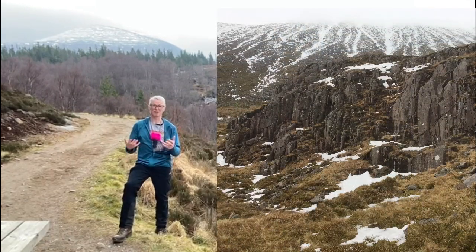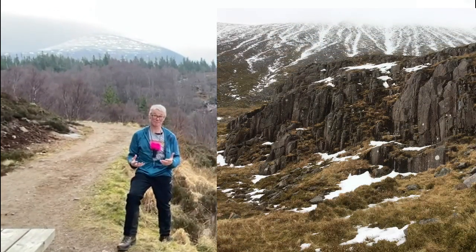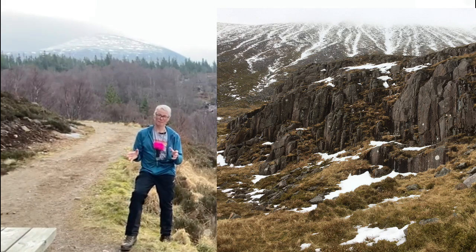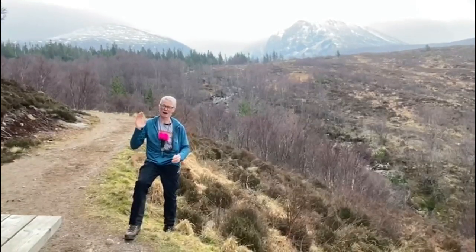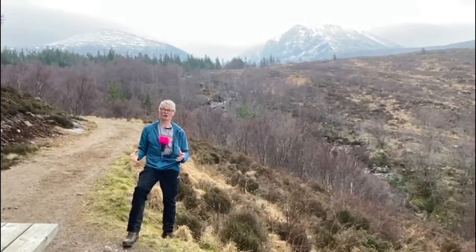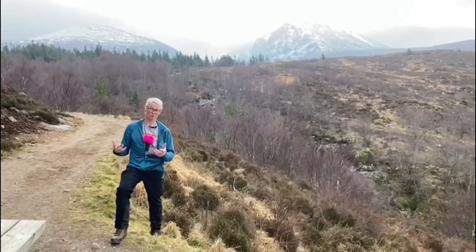Dearg is red and the granite is red, so all of the Carn Deargs around here are part of the granite. And granite weathers very differently. It's a very strong rock, and most of the weathering ends up happening along fractures that form as the granite cools. So those fractures were controlled hundreds of millions of years ago when the granite formed and cooled.